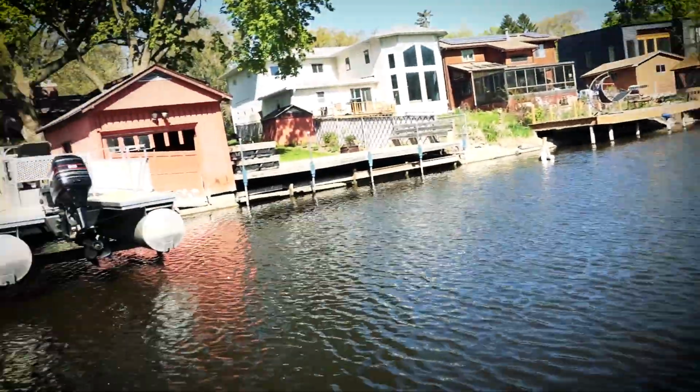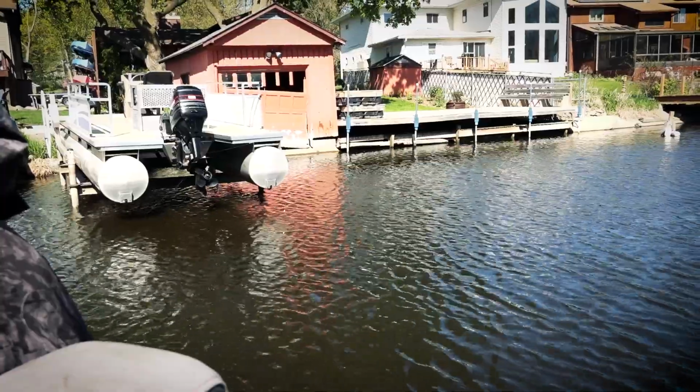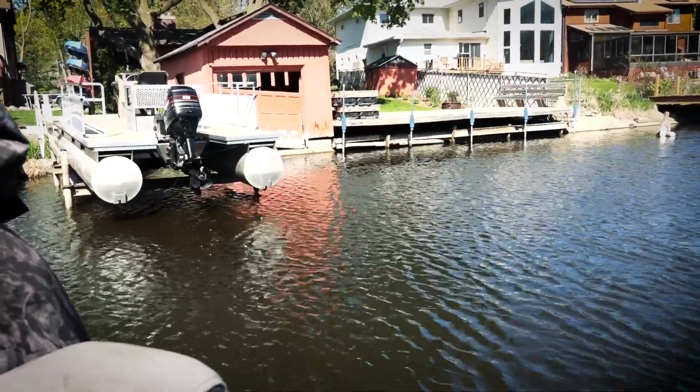Oh, Walt's trying to steal your spot, Kate. Yep, I did. You guys are gonna have a mess. You better move, Walt. I don't want to. I want to catch that fish. I'm trying to steal his spot.